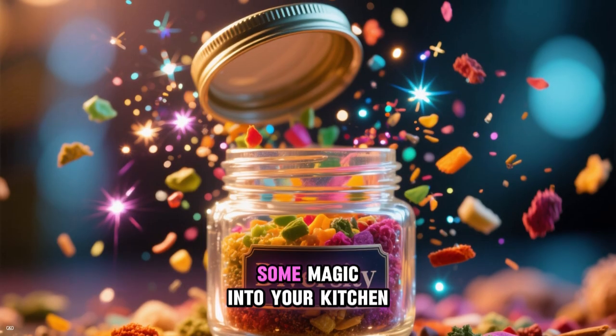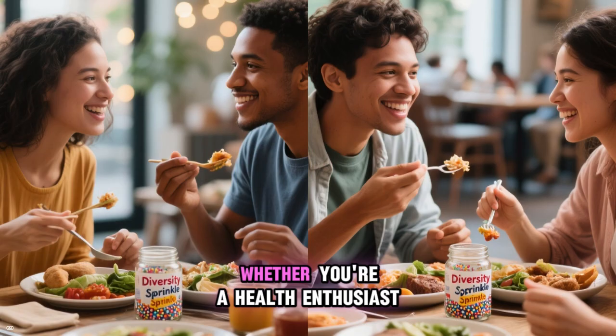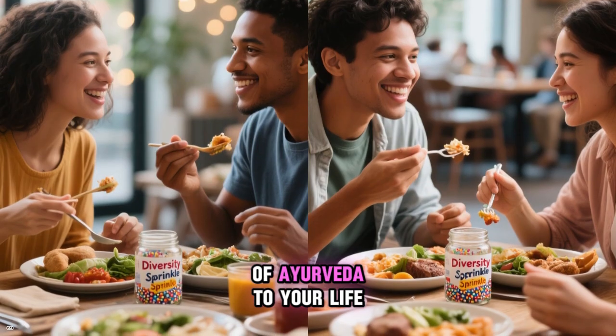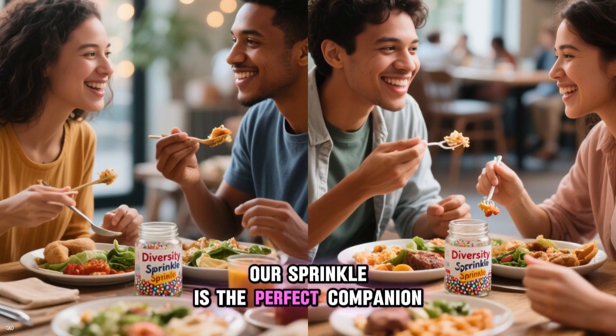Now it's time to sprinkle some magic into your kitchen. Whether you're a health enthusiast, a foodie, or simply someone looking to add a touch of Ayurveda to your life, our sprinkle is the perfect companion.